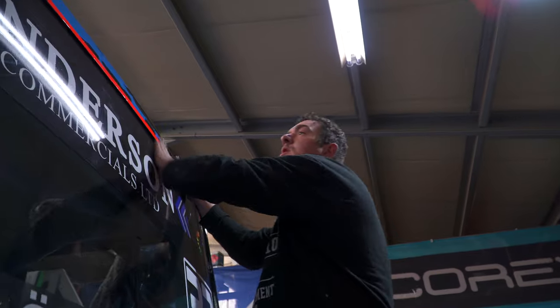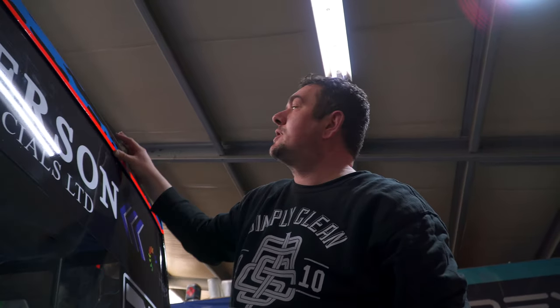There we go. Final touches, just a start number, and then I think we're almost done. Starting the truck up. That would be cool.